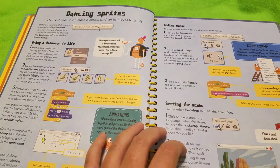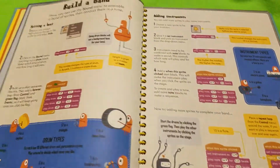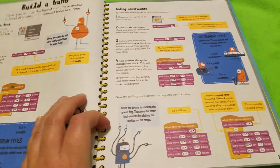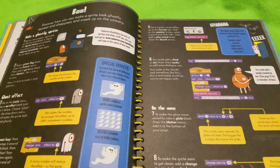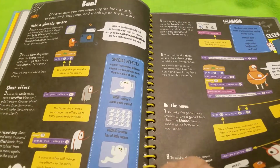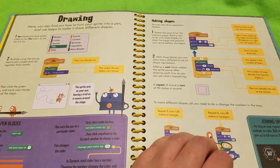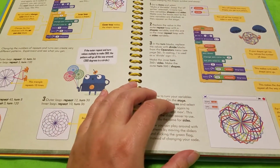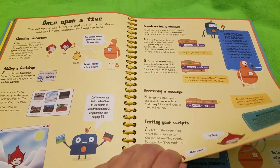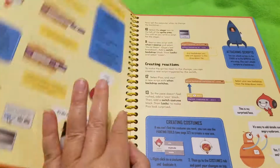And then this one is dancing sprites. This one's building a band. Okay. This one's Boo. Drawing. Find out how to turn your sprite into a pen using the loops to make it draw different shapes. I think my nephew did this one and really enjoyed it. Once Upon a Time. How to make a twist, an animated story with surprise twists.